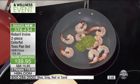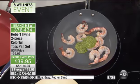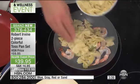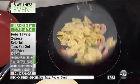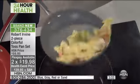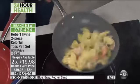Do you like bow ties or do you like swirls? Let's do bow ties. Bow ties, okay. I love the option. Bow ties. And everything just goes in one pan. So now we're talking about easy cleaning, wonderfully simple cooking, because we've got the only cookware you're going to need right here. It's fun, it's unique, it's easy.